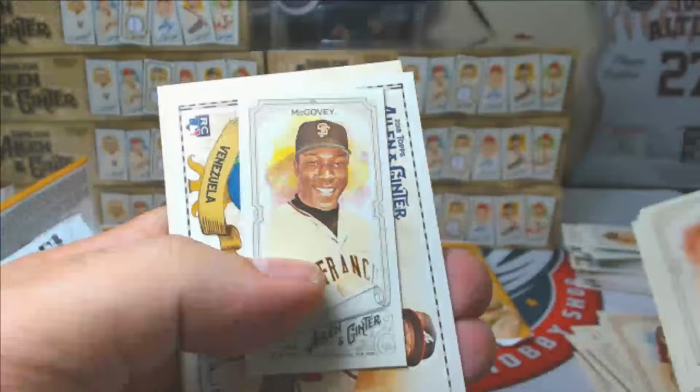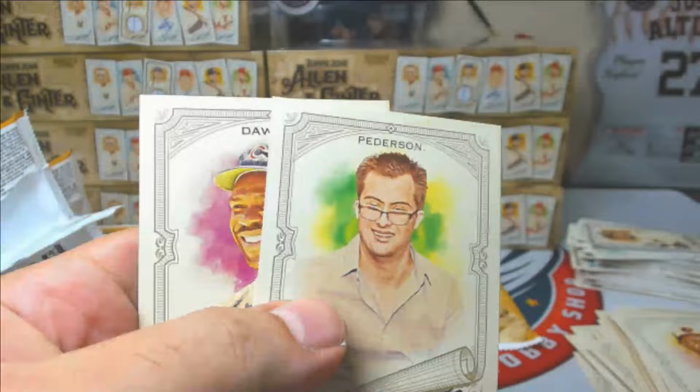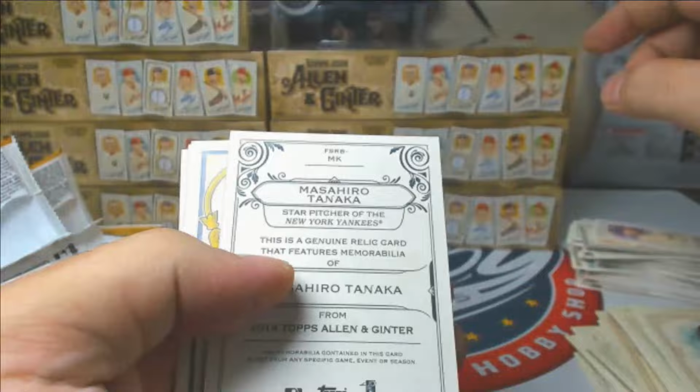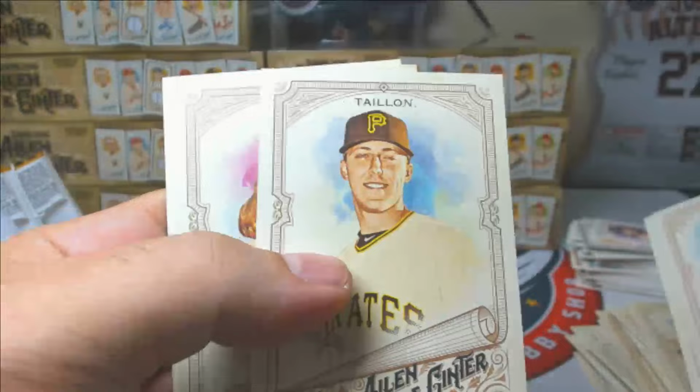Willie McCovey, base mini. Nice Ronald Acuna Jr. rookie insert. Devers, Flaherty, rookies. Ryu, high number SP. Rodney, black border mini. Moose, base mini, Moustakas. Tonight, game used jersey relic. Hader, high number SP. Josh Harrison, high number mini SP.